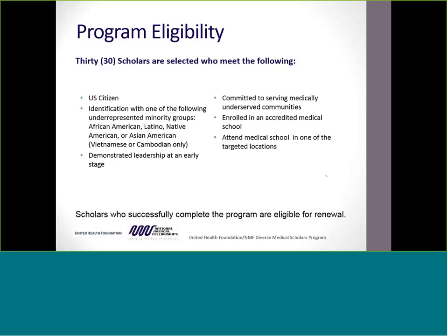We, of course, want people who are committed to serving medically underserved communities. NMF is not just looking to have an impact today, but we're also looking to have an impact in the future.